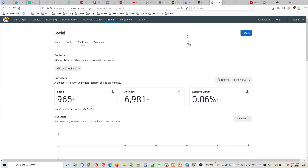I got a whole bunch of tabs open here. This is my Constant Contact back office for my personal account. What you're seeing here, I'm going to touch a couple things: website and social networking. I show this here first. This is something that people don't realize. If you have Constant Contact, you probably don't realize that this is available, where you manage your social networking accounts.